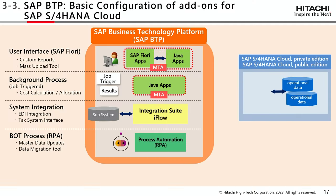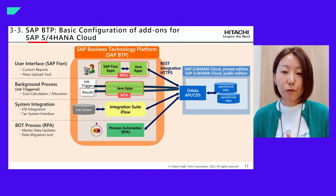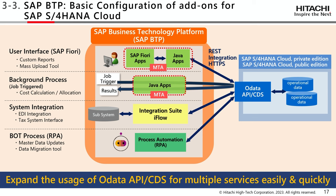Actually, this concept is going well already. We have several add-on patterns such as user interface with online programs, background processes with job triggers, system integration with several subsystems, and process automation by robots. We unified the S/4HANA interface on an all-data-API basis, and we could expand the usage of multiple services easily and quickly. This is an innovation point which we feel.